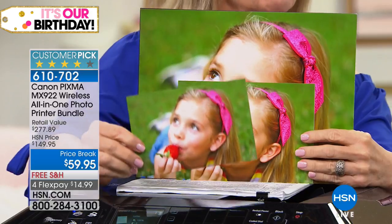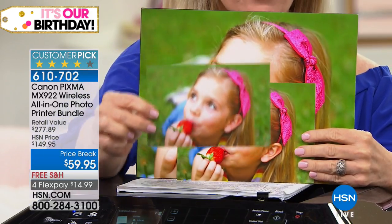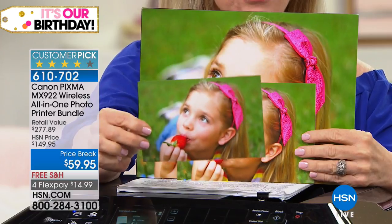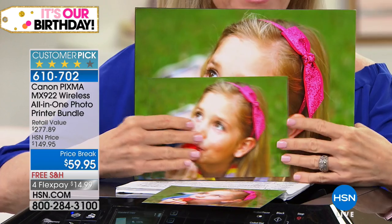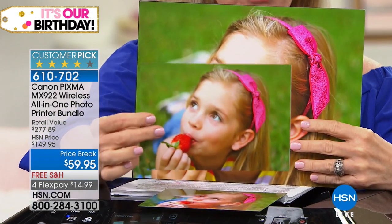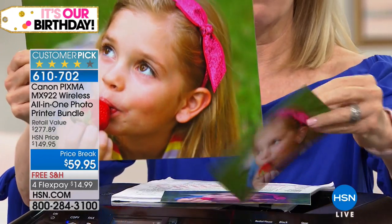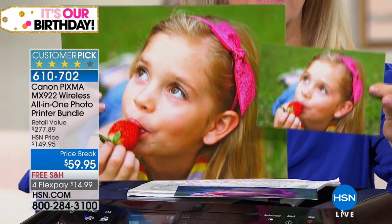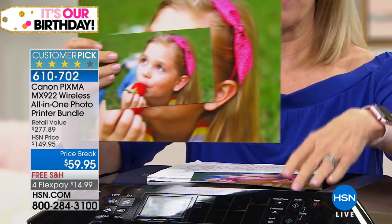Also, we show a lot of pictures here. It will make copies. It does all of your basics, but look at the photos here. It prints out 4x6s. You're getting 100 of these of your photo paper. It prints out your 5x7s. A lot of printers don't do that. And your 8.5x11s. Look at this. When you blow them up, same quality. You can see the colors. You don't lose any resolution. The resolution is double what a regular printer is.